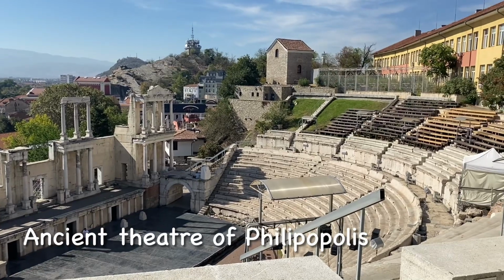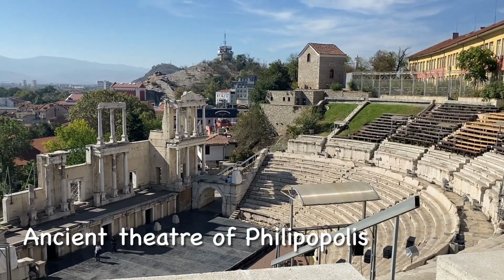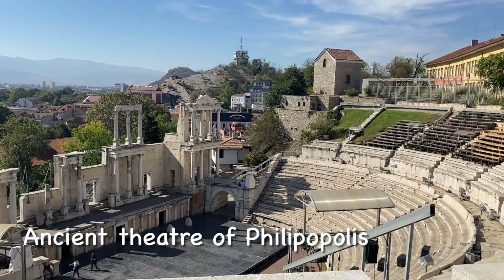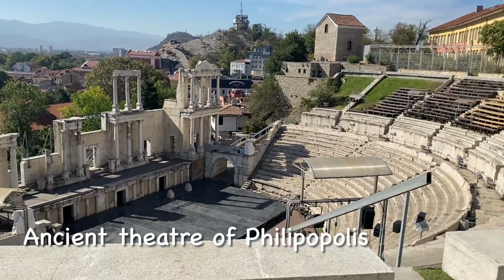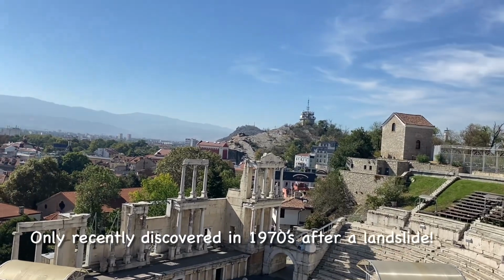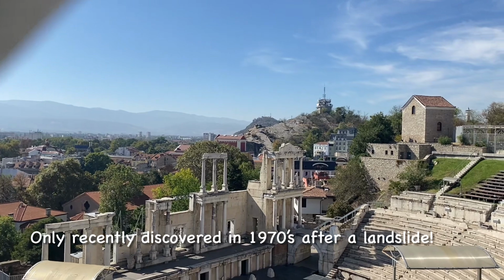Well, dogs can't go in either, but this is the ancient theatre of Philippopolis in Plovdiv, in the centre of Plovdiv, on the top of the hill. Beautiful. And it is literally on top of the hill. You can see all the way across the city there. Every cobble was felt by my knees.